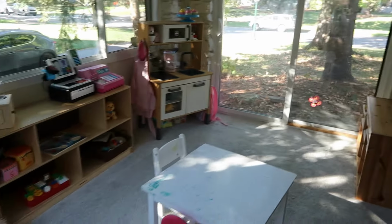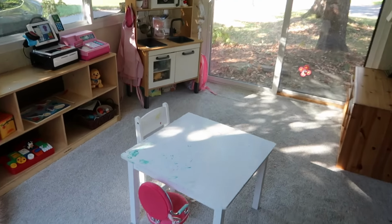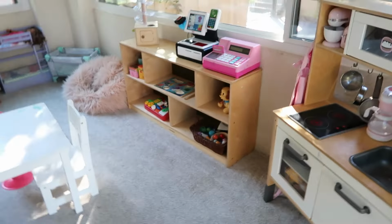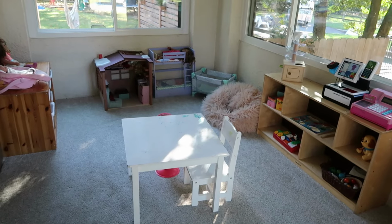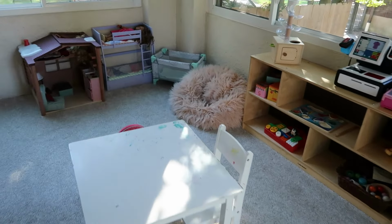So that is what we're looking like now. So far, so good. I'll keep you posted. But so far, I'm really liking this setup. The kids have been loving it. We haven't had a disaster since it's been like this. So fingers crossed. Next up is to decorate it for Christmas coming up soon. I'm excited for that too.